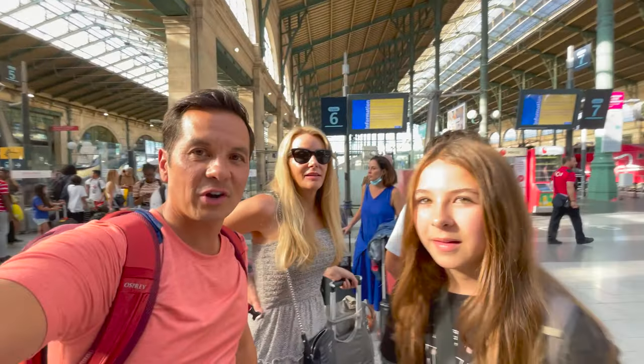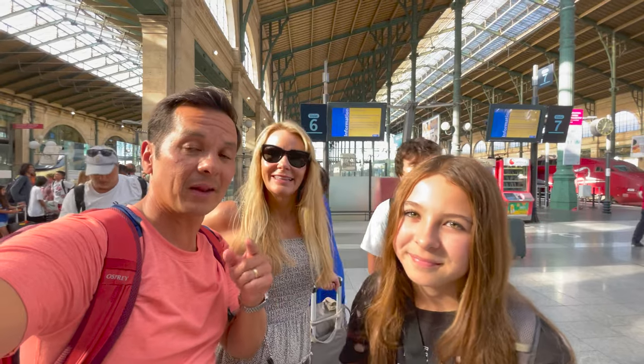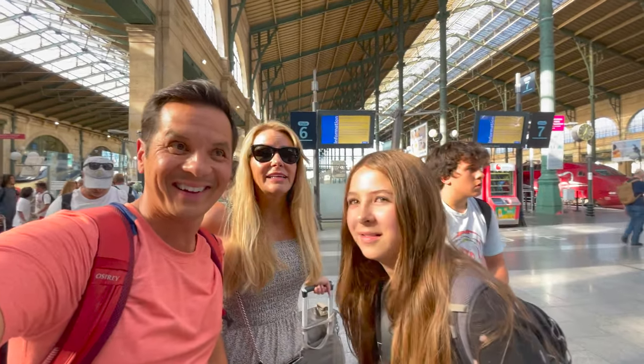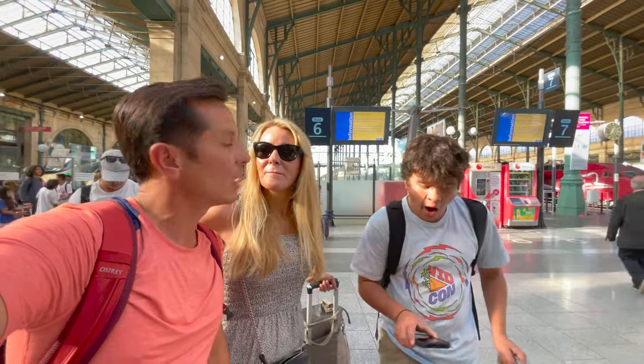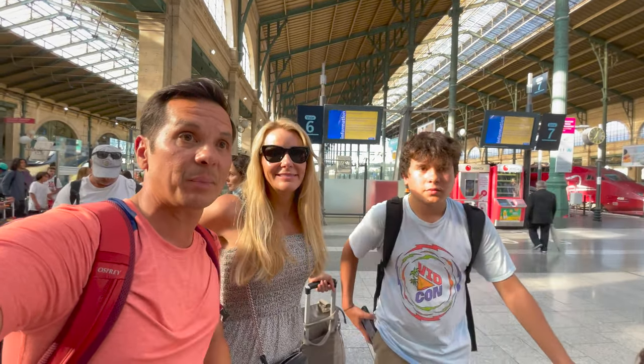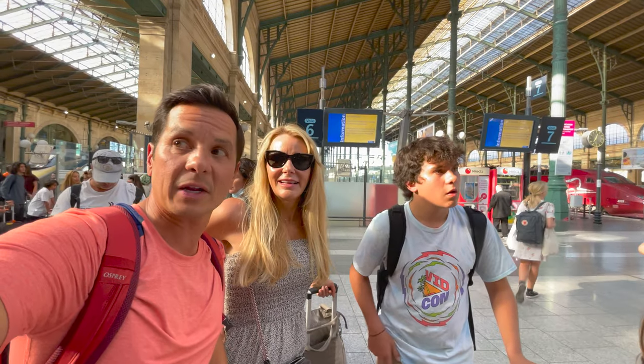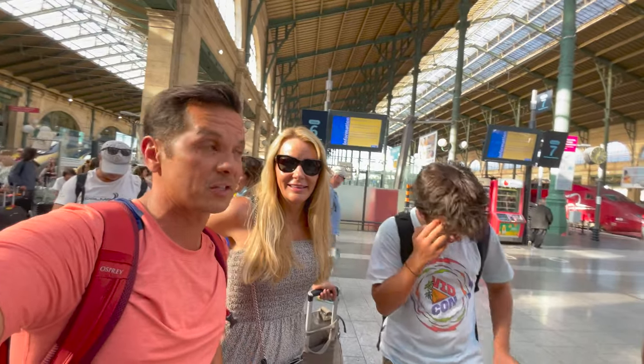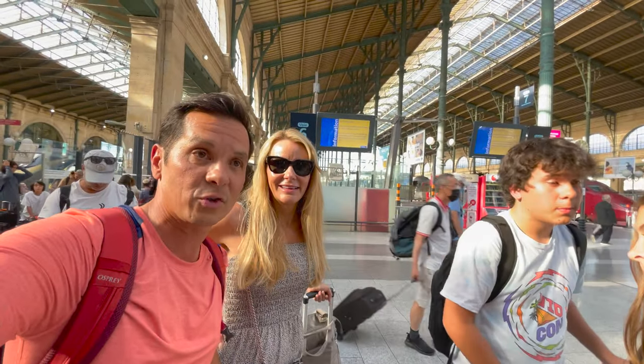All right, that's it for our train ride to Paris, but now we've got to catch an Uber to our hotel. So let's figure out where to do that. And guess what today is? Today is Bastille Day in Paris. So there's a big festival tonight. We're going to hopefully catch some of the festivities, parade, and fireworks. So we need to head downtown and catch an Uber to our hotel.